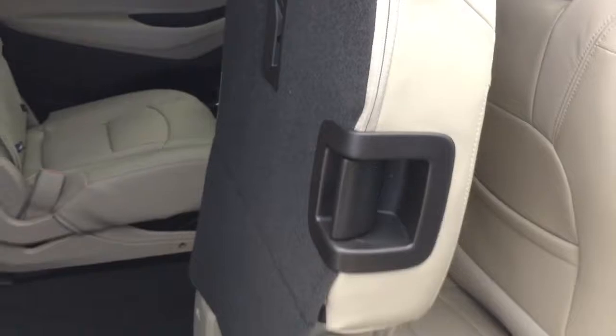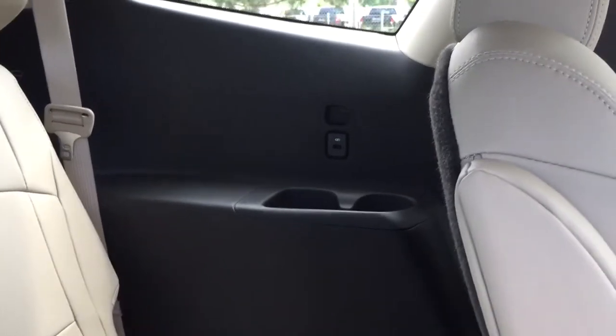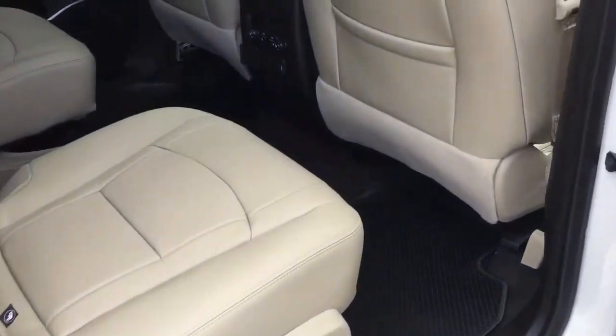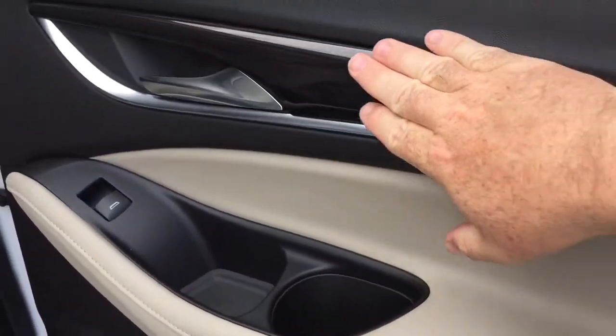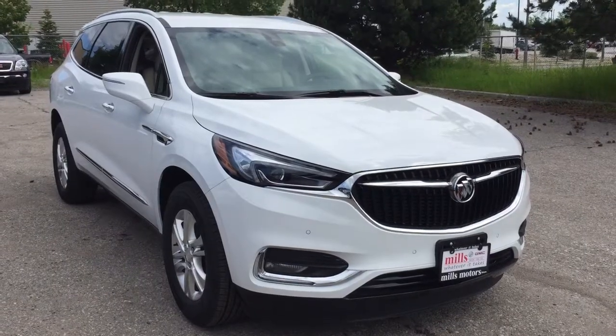Using one hand, the other's on the camera, so very simply done, and that's going to give you nice access there to that third row split bench seat. USB ports and cup holders on both sides. And again, this is going back in position with just one hand. You also have heated seats in the rear, 2 USB ports, 3-prong power, overhead lighting, soft touch materials, wood grain trim notes, and deep tinted glass throughout.